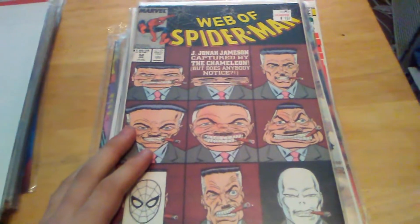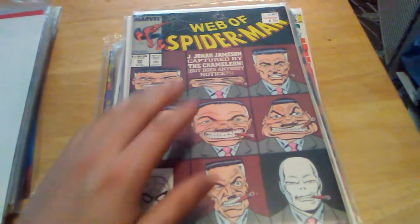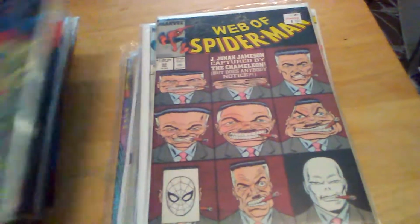Here's Web of Spider-Man, issue number 50. This is issue number 50 right here. I read this one. This one was pretty cool. I thought that one was pretty cool.